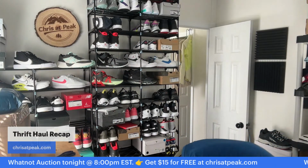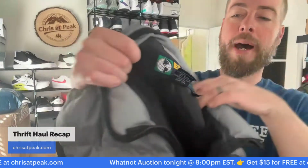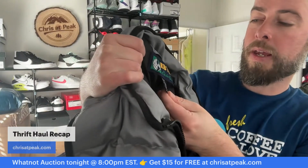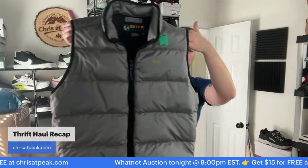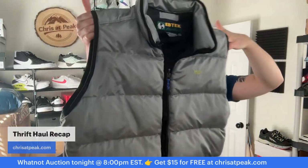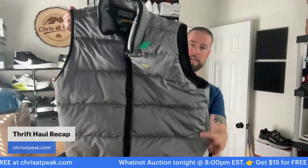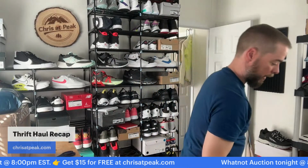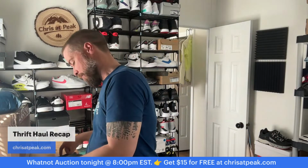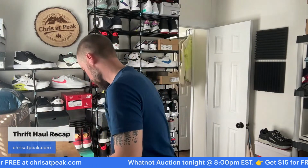Couple more pieces. Here's a vintage Eddie Bauer. It's the EB Tech. Vintage Eddie Bauer EB Tech. This is also a goose down. It's a men's size large. Definitely has a vintage look to it too. Got kind of a 90s vibe to it. But goose down puffer vest. I don't know. My guess is probably that this is like a $30, maybe $35 piece right here. I always pick up Eddie Bauer goose down just the same as I pick up Land's End goose down, if it's in good condition, and sometimes when it has a hole in it, I pick that stuff up. They're good sellers for me. This I paid $7 for. This might be the most valuable piece of the whole haul.